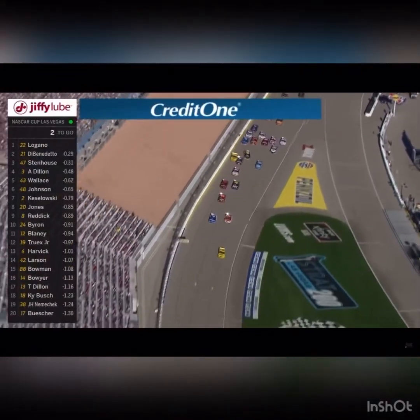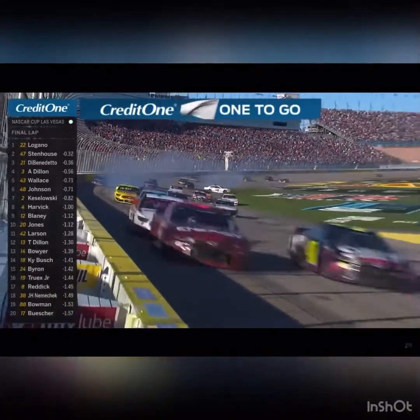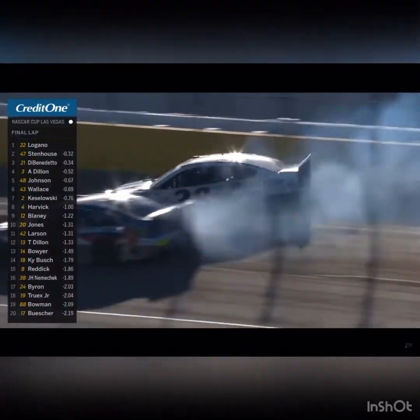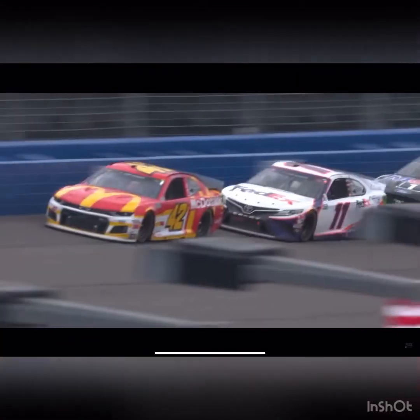Right, come for the white flag from Credit One Bank. Boy, tons of contact. Trouble. William Byron backing up through the field. There was contact among several drivers, and we are under caution. The race is not over. But this happened while we were in break.